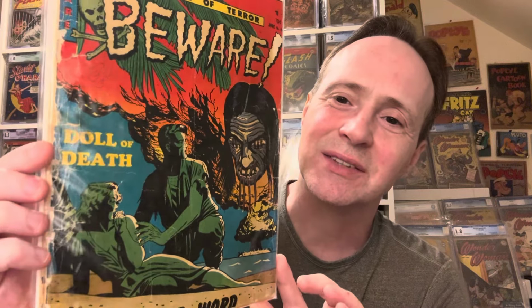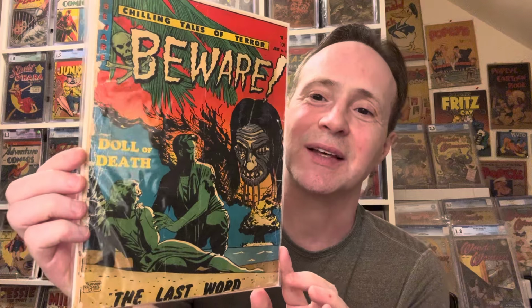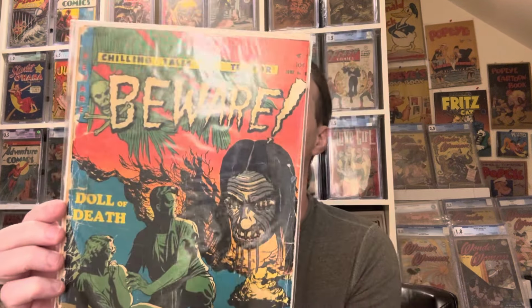Next one, this one's a little bit of an underrated one. Not many people realize this one, but this is Beware, and it is an atomic explosion. You can see right here the mushroom cloud, and then it goes up into this weird shrunken head thing. So this is kind of an interesting one. It is an atomic explosion cover that's a little under the radar. Not many people know about it. So this is Beware number 10 from 1952 or 53, somewhere around there.